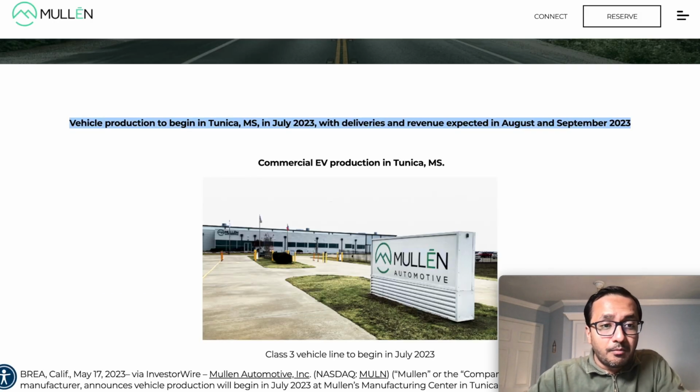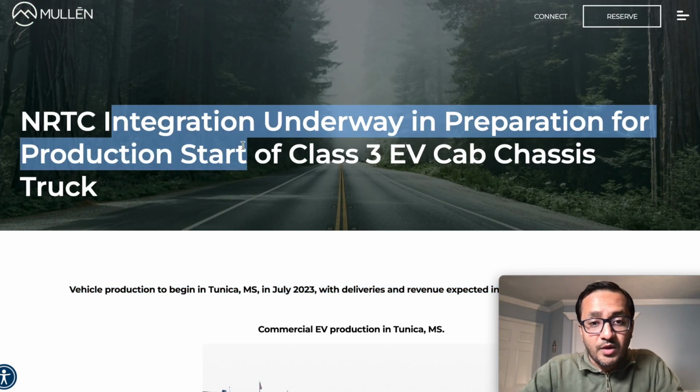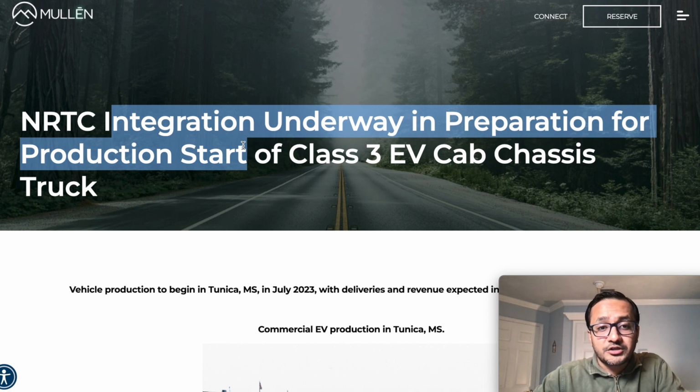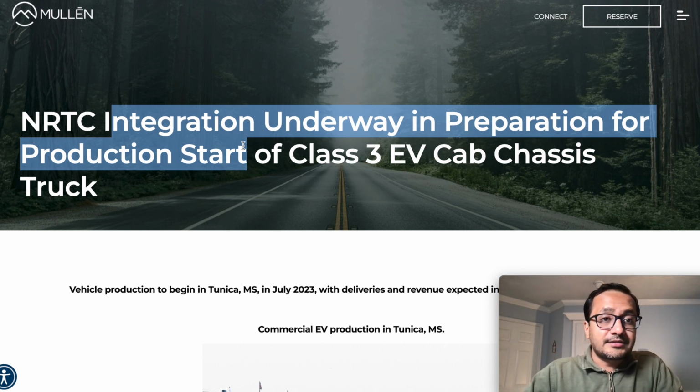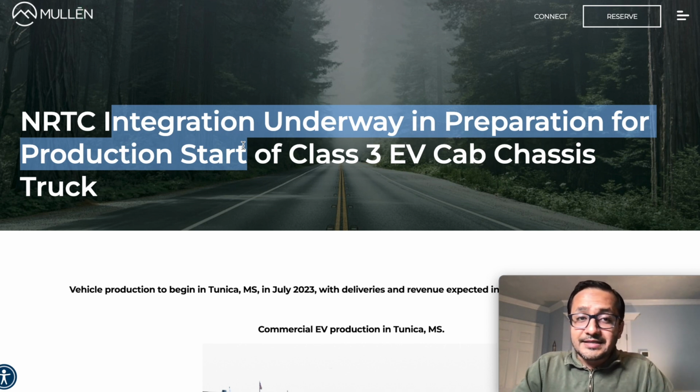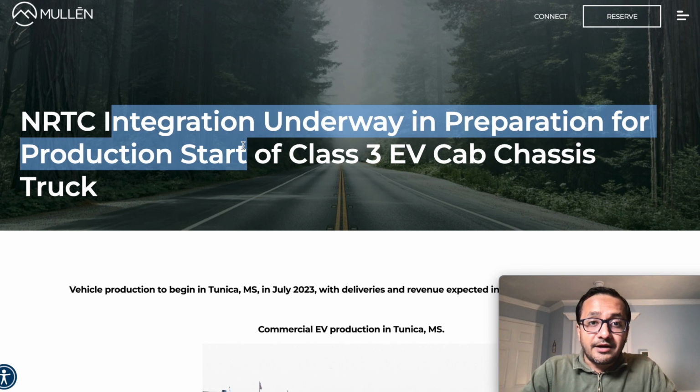We heard from MULN an update around the NRTC integration that is underway, and they're preparing for production in July. The Class 3 EV cab chassis truck is going to start production in July, which is again great news that will be adding more revenue in August and September of 2023. So we're just a couple of months away from MULN adding revenue into their book of business. That's a great thing for MULN.